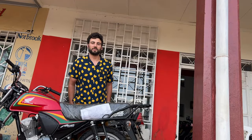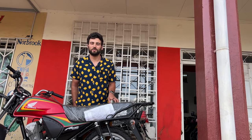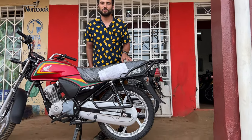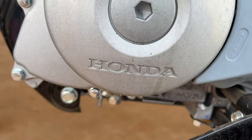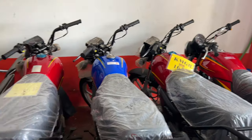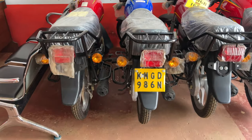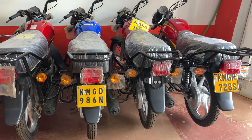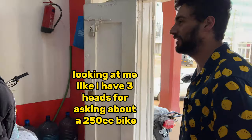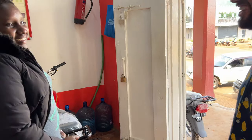Since we finally found a power sports dealer, and I'm intending to get something like this if we spend more time here, I want to see what we're looking at. Some of these are 110. Do you have anything that's like a 200 or a 250? 250. Yeah. I don't want to get run over by a car. I need something that can get out of the way.